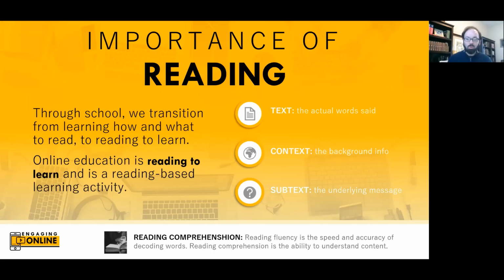Context is the background info that informs the text. What was the author doing, and what kind of world did the author live in when he or she wrote the information? Now, that author could be a scholarly source. That could be a popular source like a newspaper article, or that could be your teacher who is writing directions in your learning management system, your syllabus, PowerPoints, whatever material they're providing for you as text-based information. Context is important. So you need to put yourself in the context of the people, the place, the time, the culture, the history. All of this shapes the meaning of text.